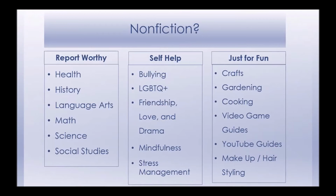So those are things that you can do to figure out if you want your nonfiction collection to focus on report-worthy books. Maybe you just want some self-help and just for fun books. Maybe you want books that just deal with, you know, helping kids throughout the growing up process, because middle school's tough. It's tough for a lot of reasons.